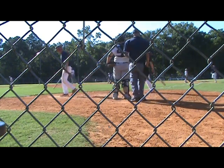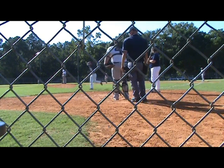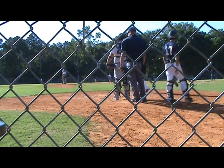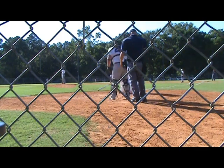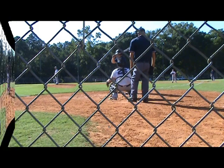He was kind of clapping and celebrating the hit. And of course, the field is smaller than a high school field, and the ball was hit by, and Jacob Collins threw him out. 9-3. That's not a hit. Well, it was for a moment. I called it a hit.